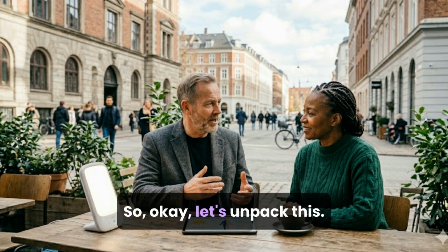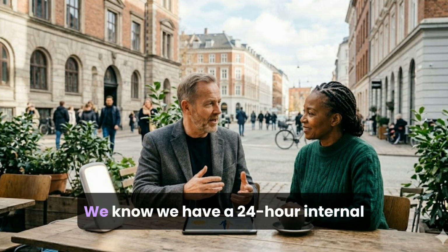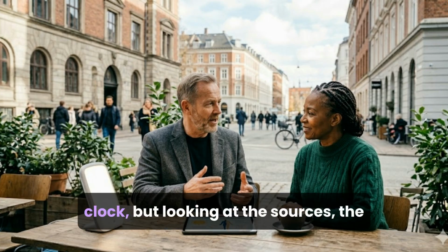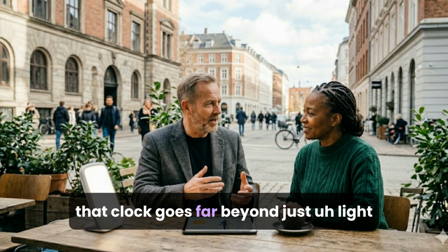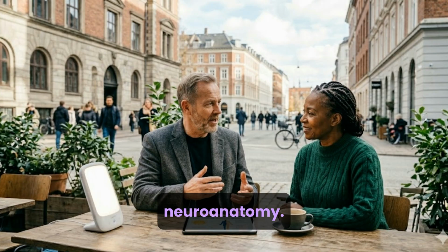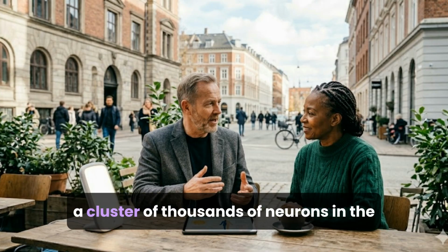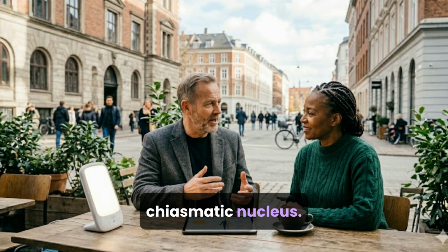Absolutely. So, okay, let's unpack this. A lot of our listeners are already familiar with the basic concept of the circadian rhythm. We know we have a 24-hour internal clock. But looking at the sources, the mechanism of how light actually syncs that clock goes far beyond just light makes us wake up. Oh, totally. It requires looking at the specific neuroanatomy. Yeah. The master clock you're talking about is a cluster of thousands of neurons in the hypothalamus called the suprachiasmatic nucleus, or the SCN for short.